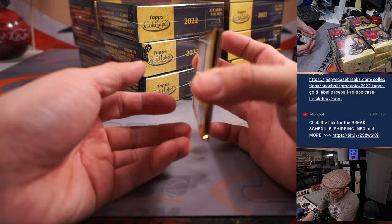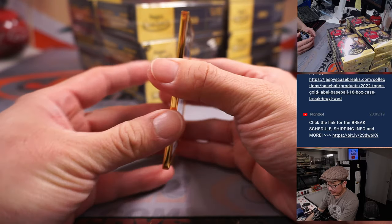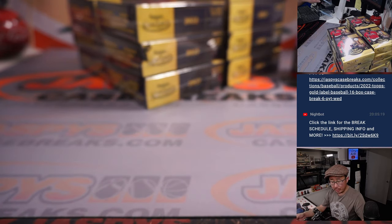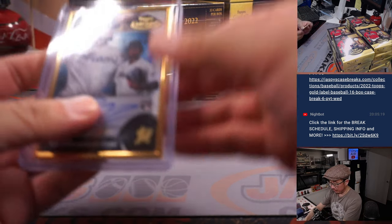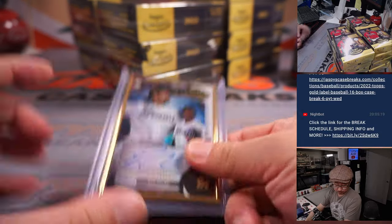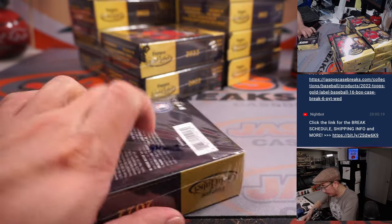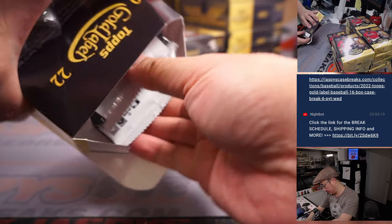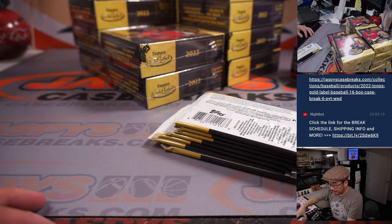And the autograph is for the Fish, Edward Cabrera. Rookie auto for Miami, Nancy, with the Marlins. Got that team in the team random. Next box.